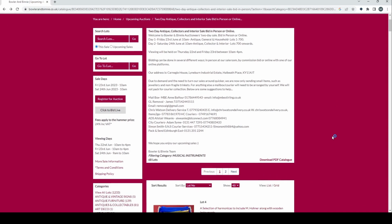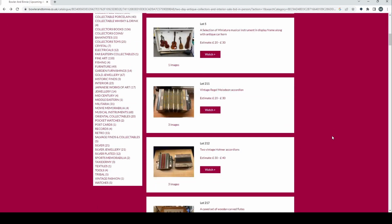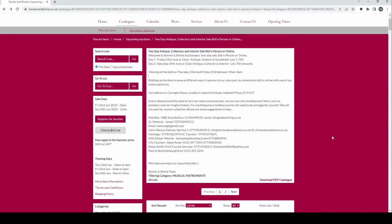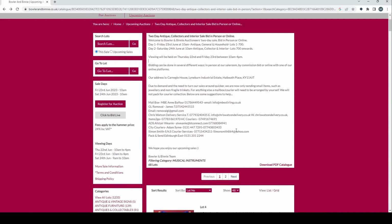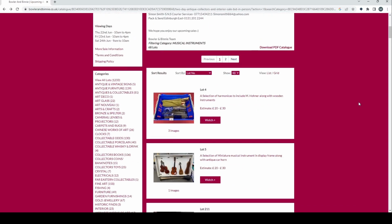This is a UK based auction house, so if you're looking to bid and you're in Europe or elsewhere in the world, bear in mind import, export fees, shipping, CITES regulations, all of that kind of fun stuff. It looks like the buyer's premium is 24%. You can also bid on the sale room, where the premium is a bit higher.